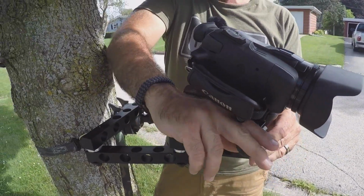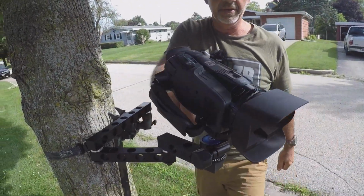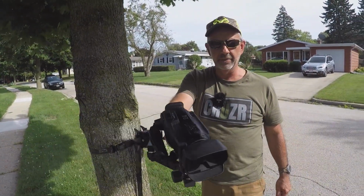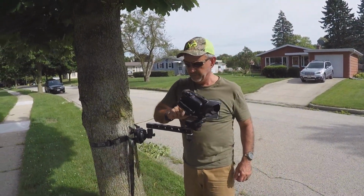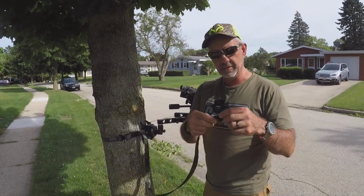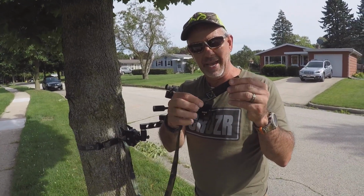So now I've got this, I release my head here. And now you can see my motion is really nice. And this thing is solid, it's not going anywhere. And I always like this little elastic. This is just something you could sew. If you don't have a sewing machine, you could sew it by hand.